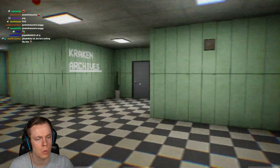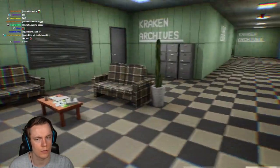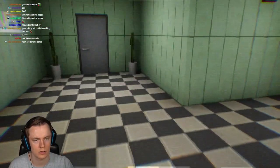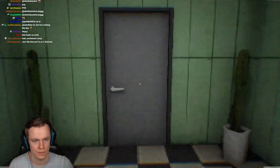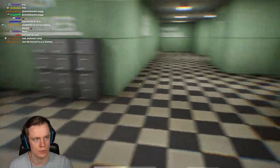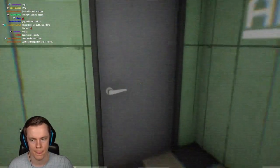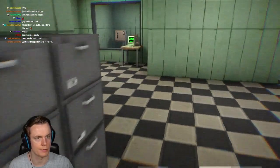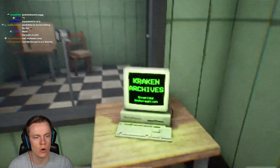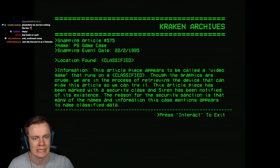Cool. Very cool. Oh, that's a note. Not a note. I want to check it all. Nope, that's locked. There's a computer right there. Okay, none of these doors seem to open. Check the museum. Alert, alert. No! Snapping imminent. I repeat.